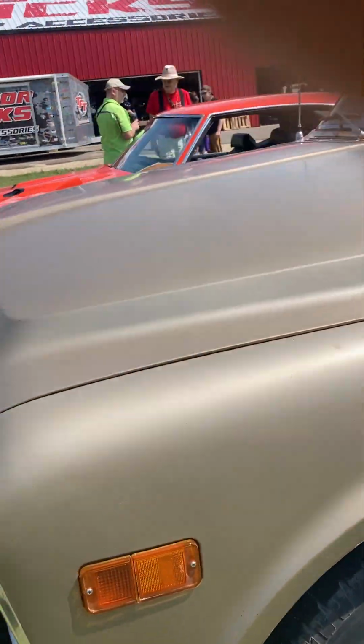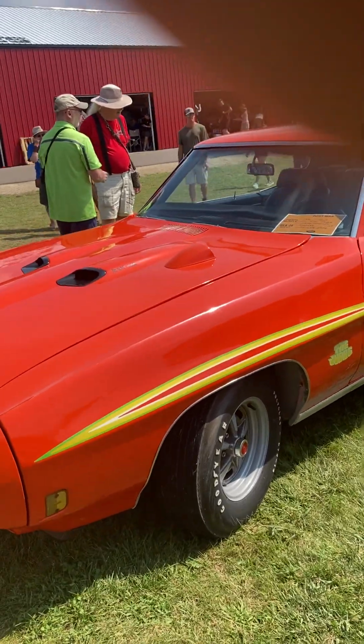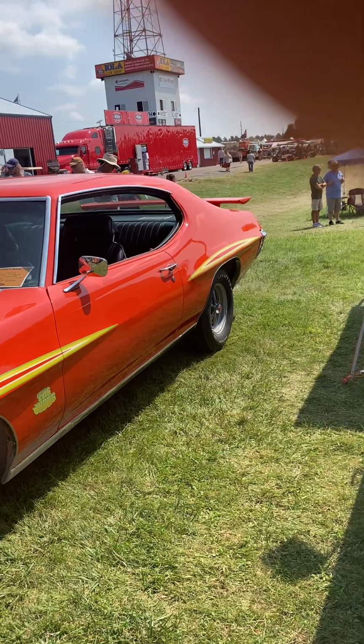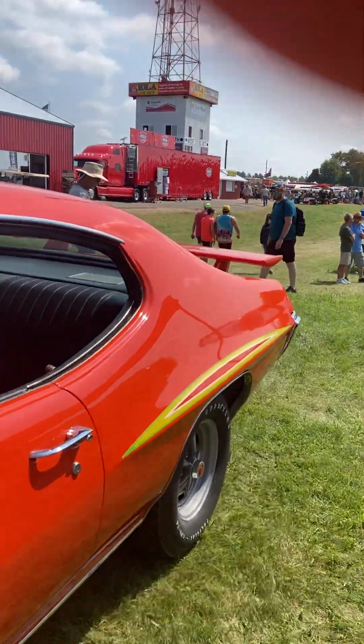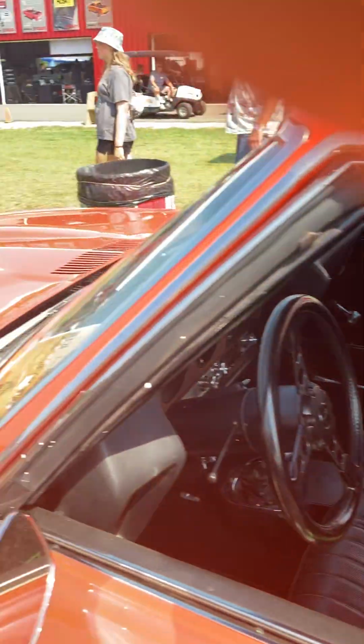And then we have the Judge, which is a Pontiac GTO on steroids. Beautiful car. This is a 1970 GTO Judge. Real nice. Manual interior.